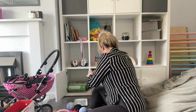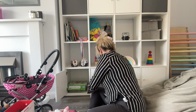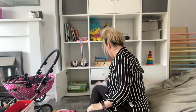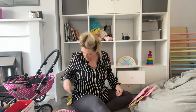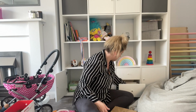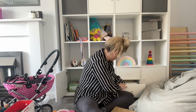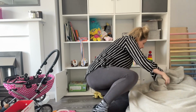I've got a bit of a random setup going here. I've got a drawer full of sensory balls, there's a cupboard with blocks and a couple of other bits in it, but as long as they're all tidied away and we know kind of where they are, I don't really care what the system is. I just don't want them all spread all over the living room. I've given up sitting on the beanbag, although it's more comfortable than the floor. It's an absolute nightmare to get on and off of it, so I'm just going to have to move that out of the way because it's hindering my progress.